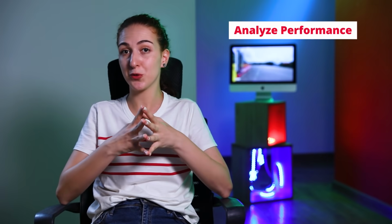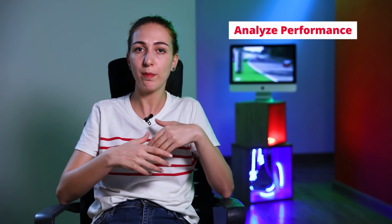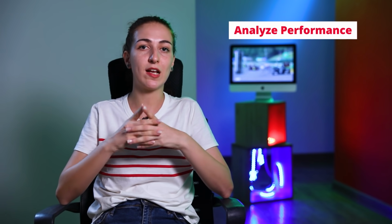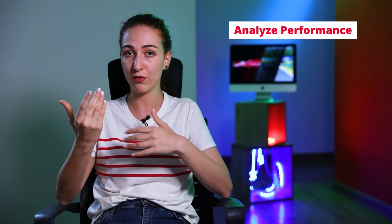If you decide to use a tool, they will be only beneficial depending on what you do with the info you learn. So make sure to keep track of previous performance reports to compare how your site speed has changed over time. Then you can analyze the results and make necessary changes to optimize your site speed even further.